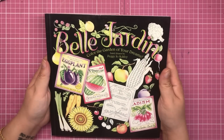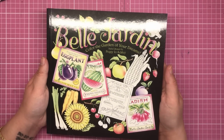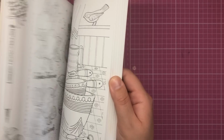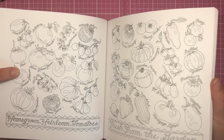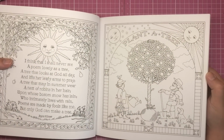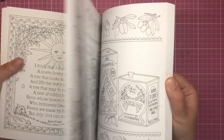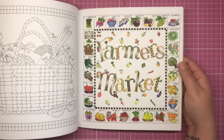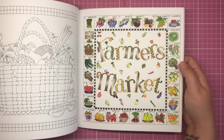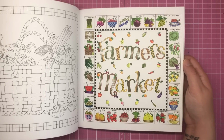This one is Belle Jardin, or Belle Jardin if you're doing your French accent, and it's drawn by Peggy Jo Ackley. I love Peggy Jo Ackley's art. It is so country, cosy kitchen, just beautiful cozy kind of artwork. I did the farmer's market in here. I think I did this with Prismas. Yeah, I'm pretty sure I did it with Prismas. I recognise some of the colours.